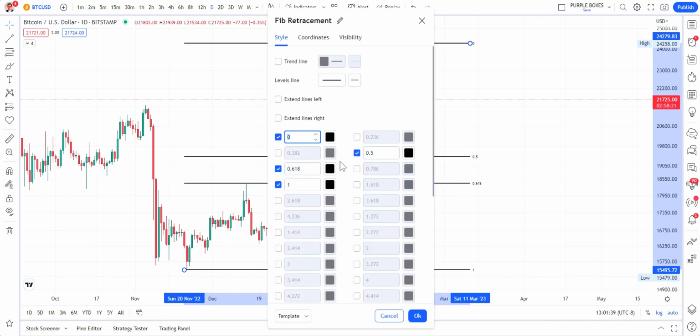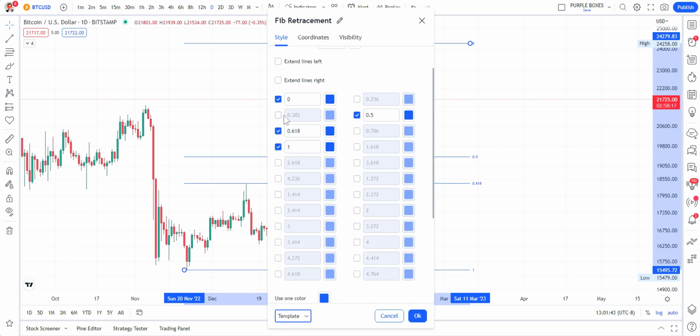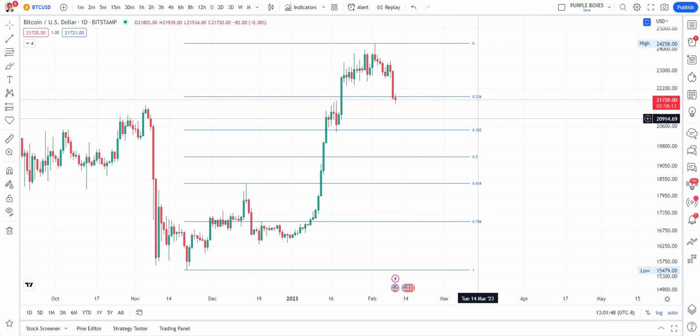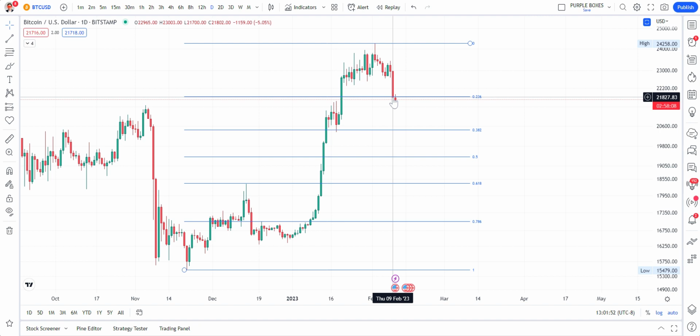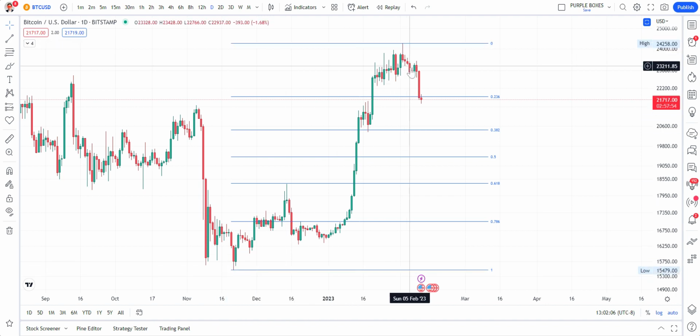So let me go ahead and activate the rest of the levels. These levels are very important too. So if you see, we lost this level. We couldn't hold it. We've had so far one close below and another close below. Why? We are measuring the swing low to the swing high, and we couldn't hold it.